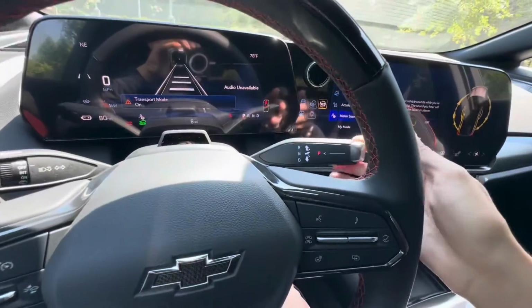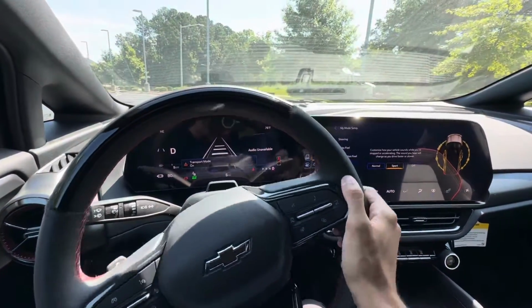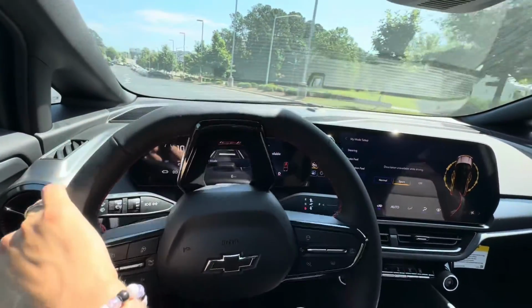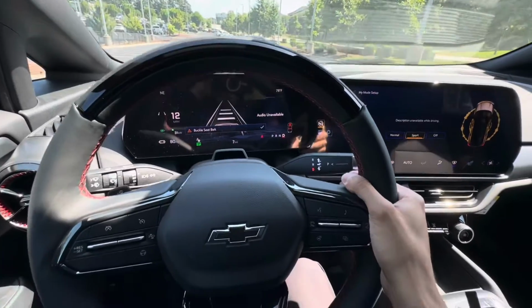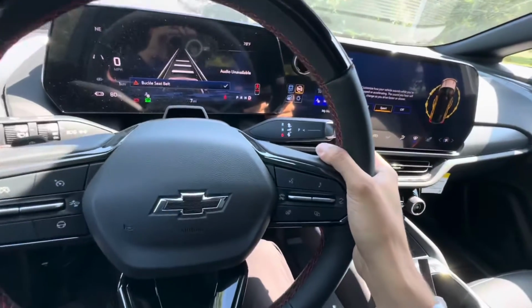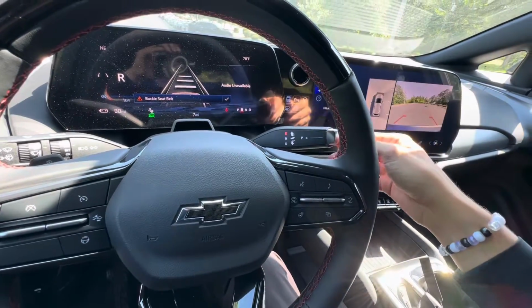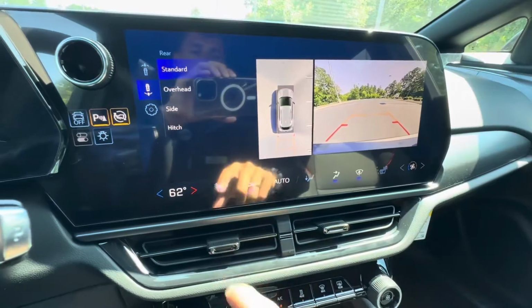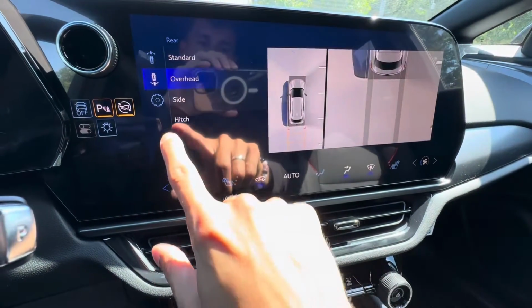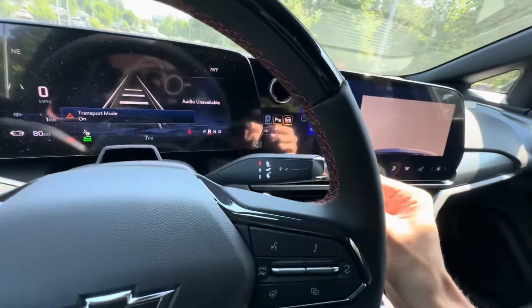Shifter is located behind the steering wheel, so you can pull forward and down for drive. And you'll notice it makes no sound because it is an all-electric vehicle. If you want to go back and park, you can just hit this P right here, and you can also pull forward for neutral and pull up for reverse, where you can see your 360 camera system. So you have your standard, you have your overhead, side, and your tow hitch view. Let's go back and park.